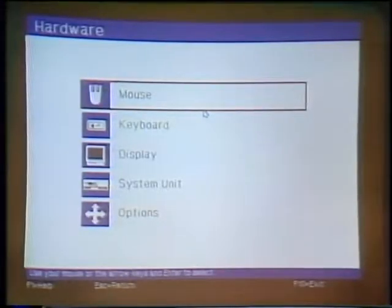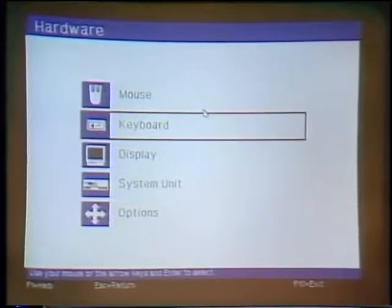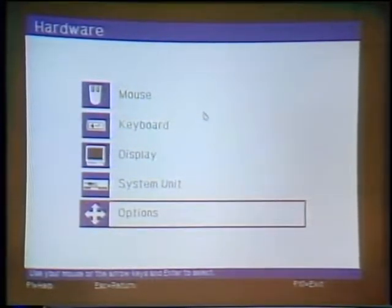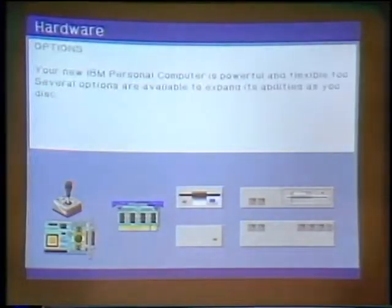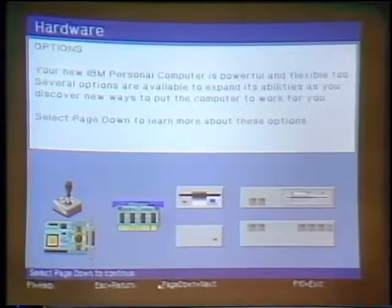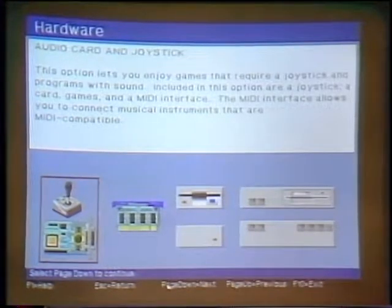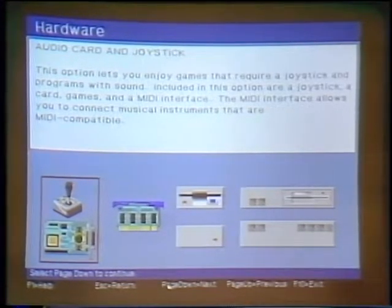Just to give you an idea, in the hardware section, it teaches you how to use a mouse, how to use the keyboard, and how you translate typewriter talk to computer talk. The display, the system unit, and the options. Under options, it actually takes you through how you can grow the system when you get it home. For example, you can grow the system by putting in the audio joystick package, which even hooks to MIDI instruments, which is very popular. All of this you can buy through Prodigy without ever leaving the computer keyboard, right?